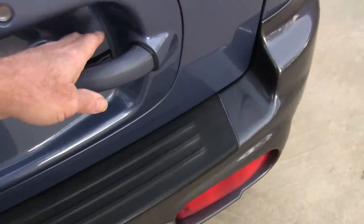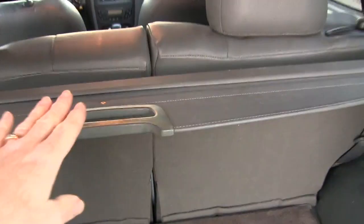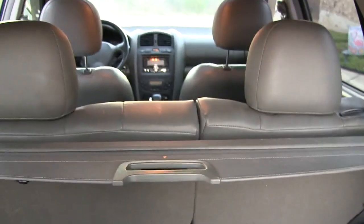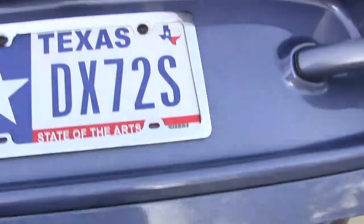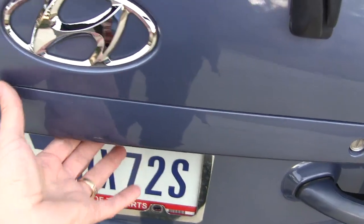Let's have a look in the cargo area while we're back here. It's got the factory mat, which has some wear and tear to it. Has the original cargo cover, and the seats fold down to open up cargo space all the way to the back of the front seats. It's got an electrical outlet back here for the 12 volt. This vehicle has one feature that a lot of SUVs don't have anymore. Push the button, and the glass window opens separately.